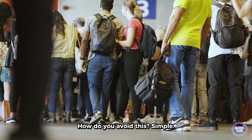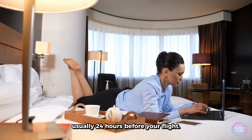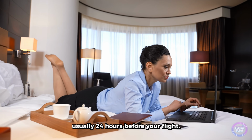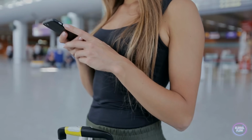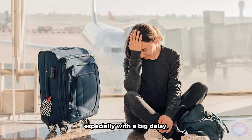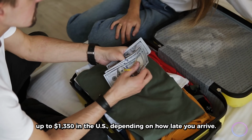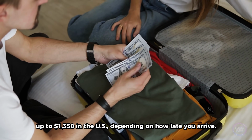How do you avoid this? Simple. Check in early, as soon as the window opens, usually 24 hours before your flight. It could make all the difference. And know your rights. If you're bumped involuntarily, especially with a big delay, you might be entitled to compensation, up to $1,350 in the US, depending on how late you arrive.